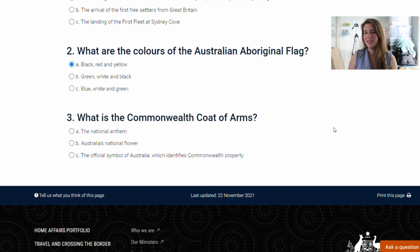Number 3, what is the Commonwealth coat of arms? A, the national anthem, B, Australia's national flower, or C, the official symbol of Australia, which identifies Commonwealth property. I feel like a coat of arms couldn't possibly be a song, so the national anthem doesn't make sense. Australia's national flower, I don't see that being a coat of arms. It would probably be C, so by process of elimination, we're going to go with C.